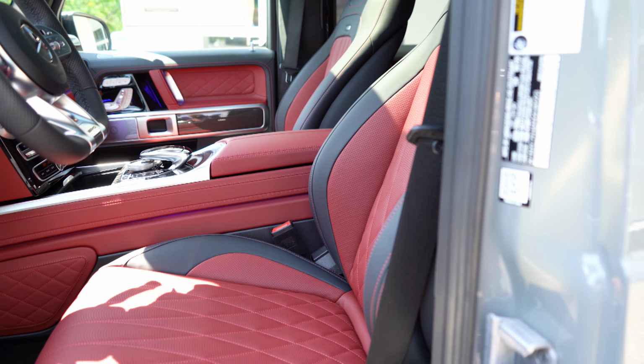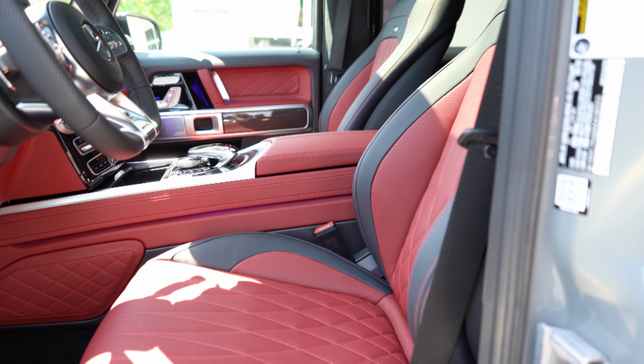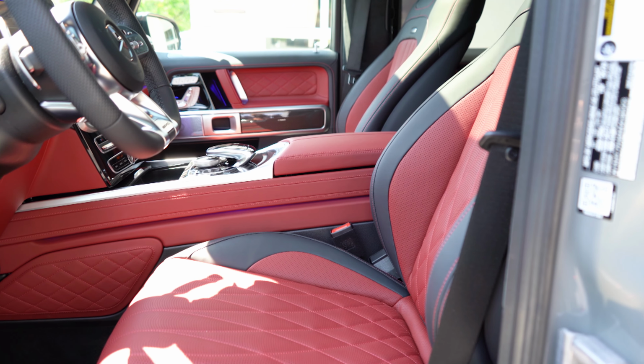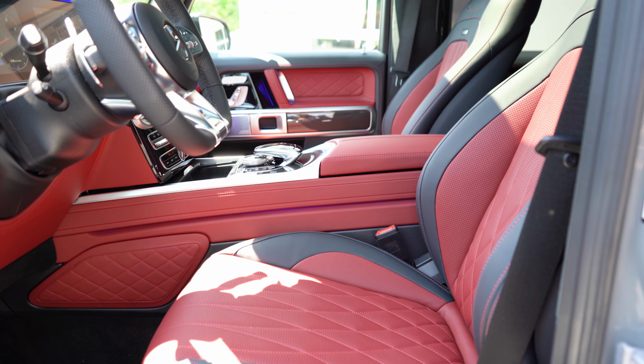But now, making our way up to the front seats. Power adjustable front seats with memory settings do come standard. Napa leather seating is the standard configuration as well. Heated front seats will come standard. There are some optional seating setups, including ventilated front seats and massaging front seats.